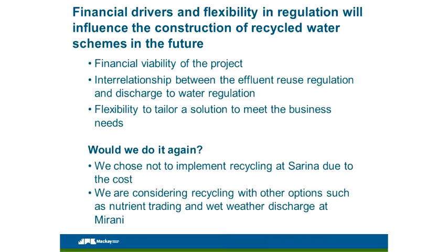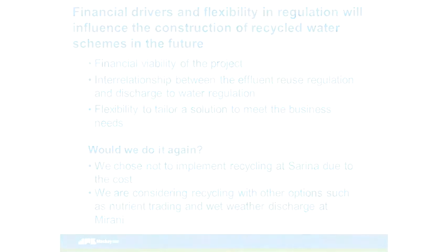The regulation has been changing in terms of how both recycled water is managed in Queensland and how effluent discharge licences are applied. The Queensland government is becoming much more outcome focused in the way that they're regulating sewage treatment plants. For recycling to be a success in the future, we need flexibility to tailor how we manage our effluent across our schemes.